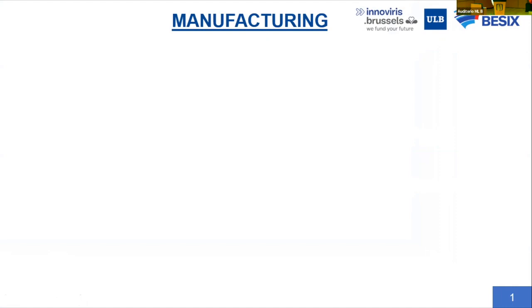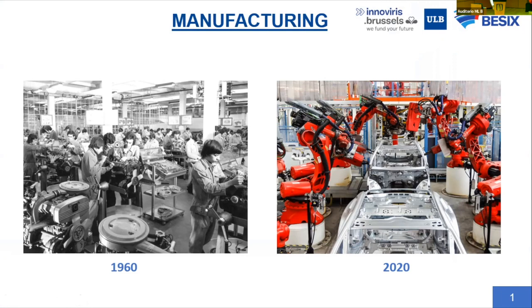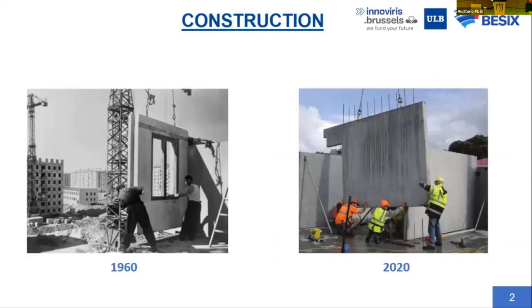So we know that in the manufacturing industry, robots changed this sector completely. Thanks to the use of robots, the manufacturing industry is able to increase profits, speed up the process, and lower the number of accidents. What happened in construction? Basically nothing changed. Mainly the only difference that you can see in this picture is that nowadays we care more about the safety of the masons thanks to the super fancy helmet that they have in this picture.